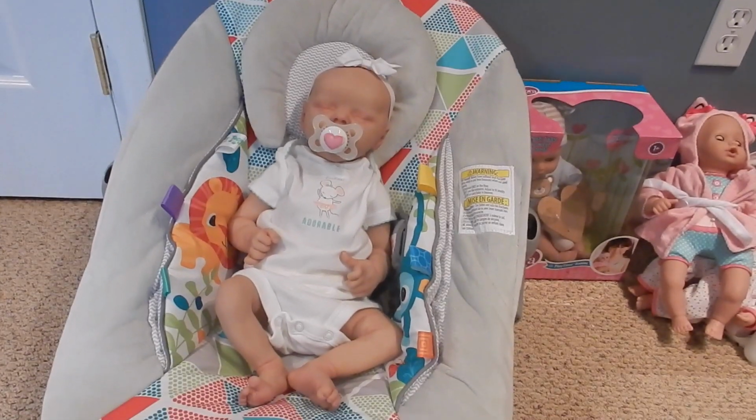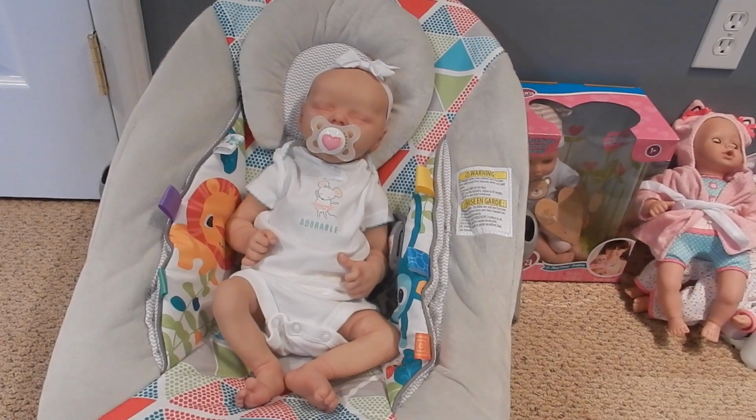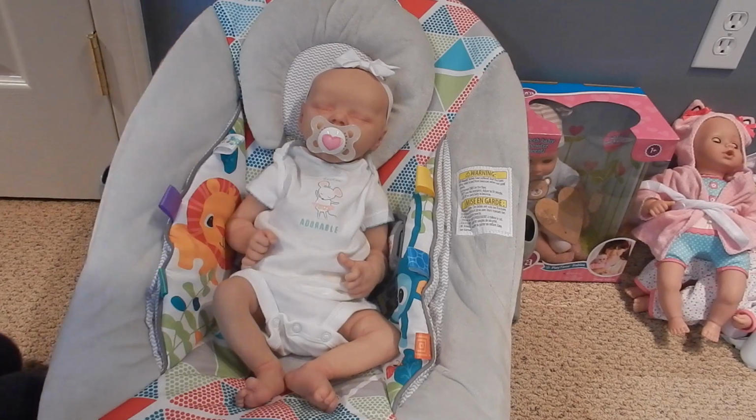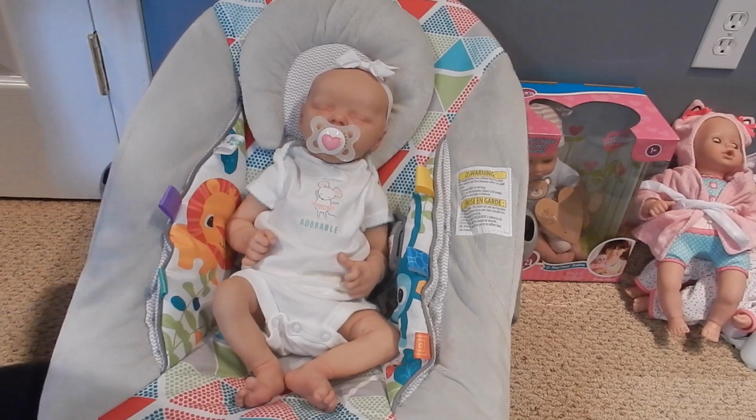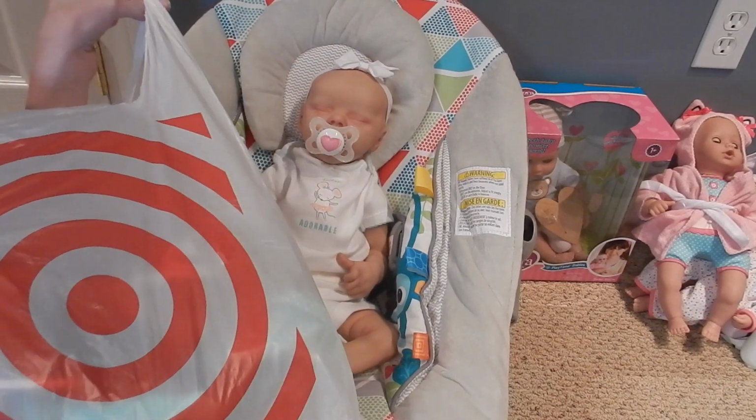So today, Abby was still at my house from a sleepover, and we took her baby Scarlet kit, her name's Scout, and we took Raylan to Target. I wanted to do a Target haul. Abby actually just left because she would be doing this haul too, but she had to leave, so we're just gonna do my haul. So, we're just gonna get started. And again, like I said, it is a Target haul.